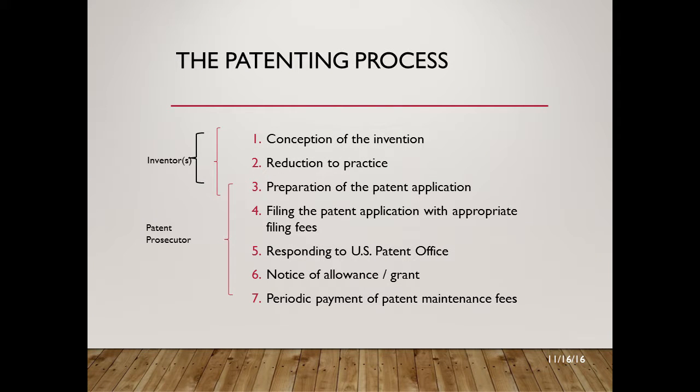Here's the general process for getting a patent. Initially, there's the aha moment, called conception of the invention. This is when the proverbial apple hits you on the head. Next, you have to figure out how to make or do the invention. This is called reduction to practice. Then you start preparing the patent application, normally with a patent prosecutor who sits down with you and takes notes while you explain the invention.